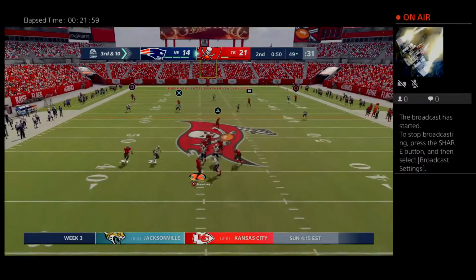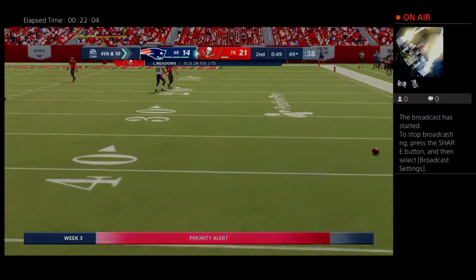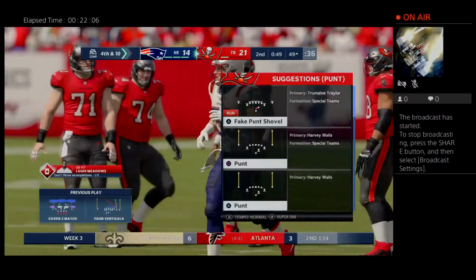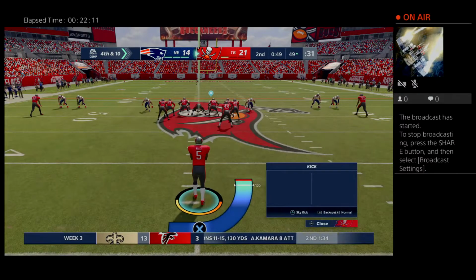Operating from the gun, Meadows. Off his hit as he throws there, incomplete. Intended for Ronald. It certainly didn't appear that that's where he wanted to go with the ball initially, so he tried to get something out of it by dumping it off to his running back unsuccessfully.